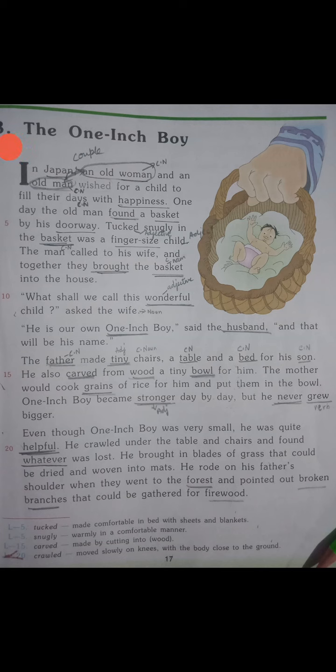So with this, we finished our grammar points 2 of lesson number 3, page number 17. I underlined a few vocabulary words here. Learn by heart. Write one time in your CWs. While writing, read and write. It improves your writing as well as your reading.